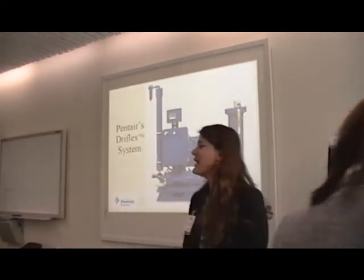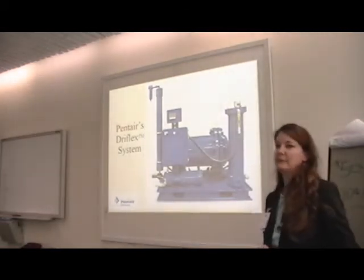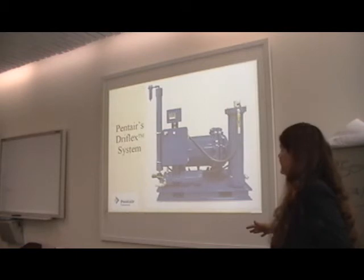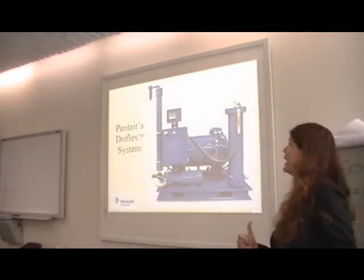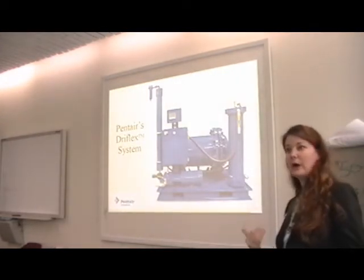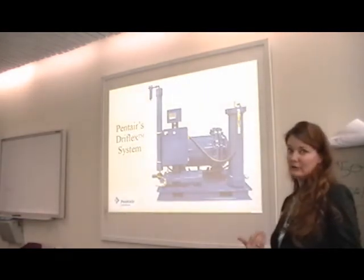Okay. This is the system itself. To give you an overview of its footprint, we'll go through the different components as we go through the presentation. But basically, it's a relatively small footprint. It comes in a variety of flow rates, and it is designed to dehydrate the oil to parts per million levels that aren't achievable with any other technology.